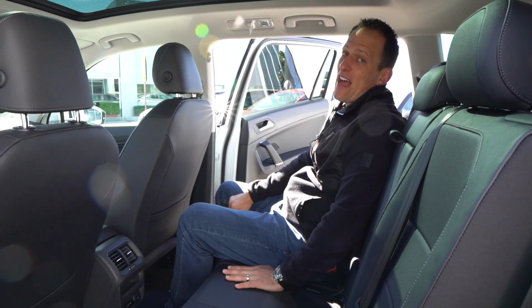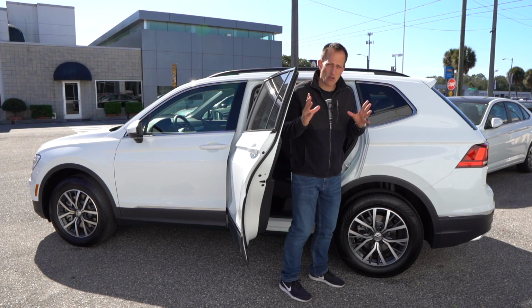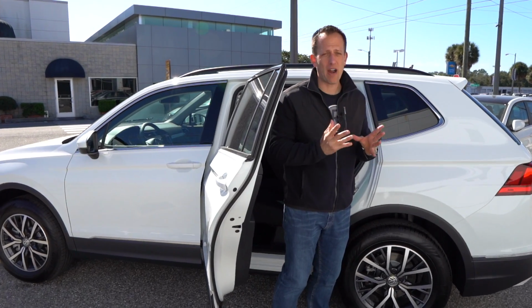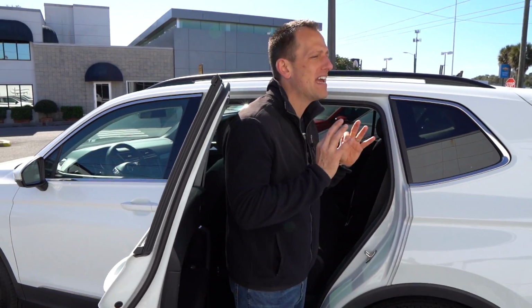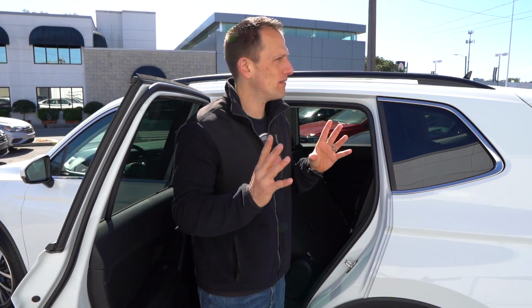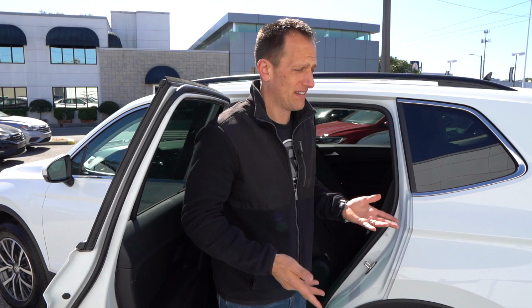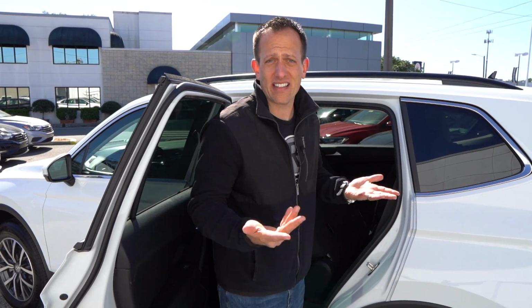Let's go ahead, let's check out the 3rd row in this Tiguan. All right, guys, time to check out this 3rd row. Now, it even surprises me that they have 3rd row capability. This 3rd row, let me just tell you right now though, it's not meant to be that all the time user. It's one of those things like, hey, if you find a couple extra kids that need to go somewhere and they want you to take them, you got the rear seat for them.